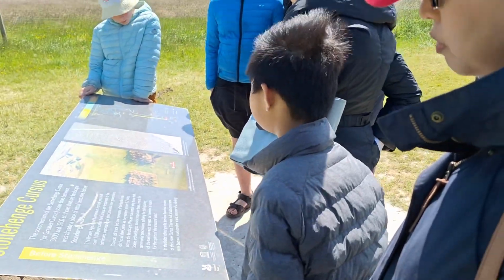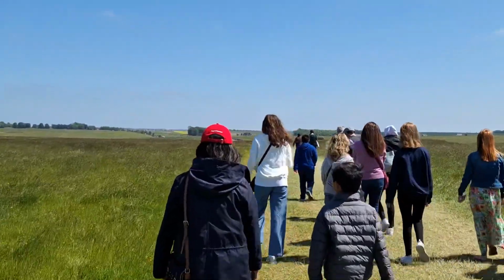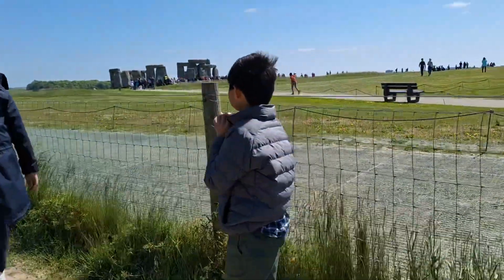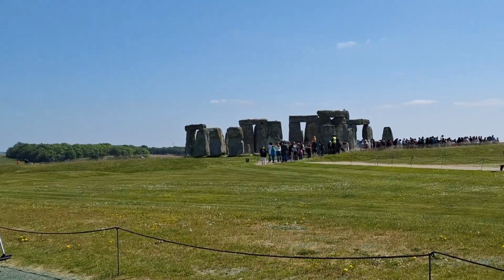Stonehenge should be in front of us. Oh look! I can see it! It's over there! For the paid visitors, they can access the stone circle, but I think the view from here is pretty good too.